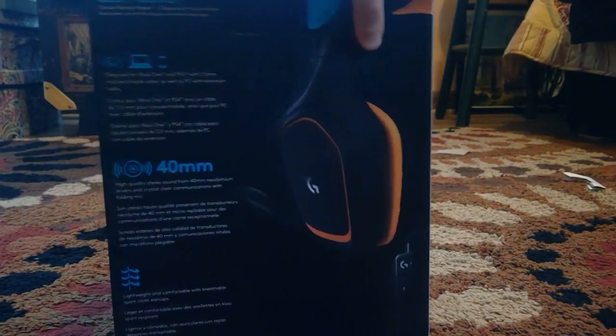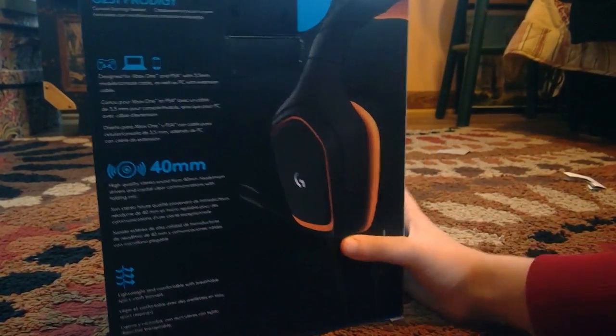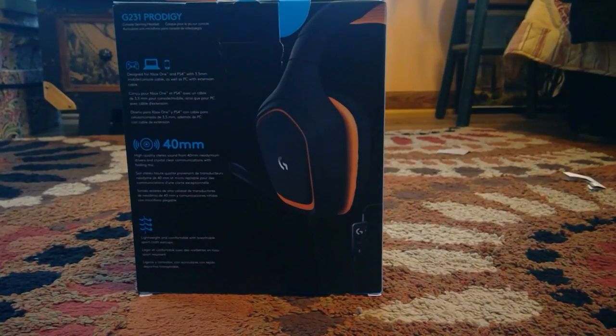So flip it over again to the back. Some stuff I actually know. I'm gonna back it up a little. Okay, it says G231 Prodigy console gaming setup. It's not only console, bro. It's PC too. Designed for Xbox One and PS4 with 3.5mm mobile console cable as well as PC with extension cable. Okay, sound 42mm, I guess, or whatever that means. High quality stereo sound from 40mm neodymium drivers and crystal clear communications with folding mic. Lightweight and comfortable with breathable sport cloth ear cups.